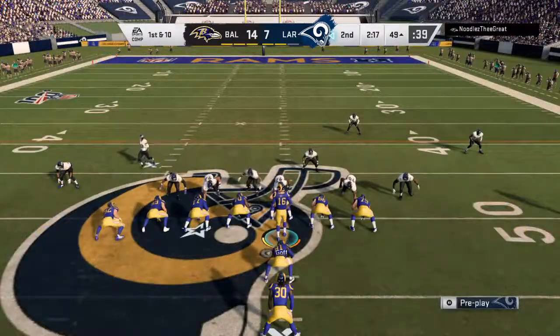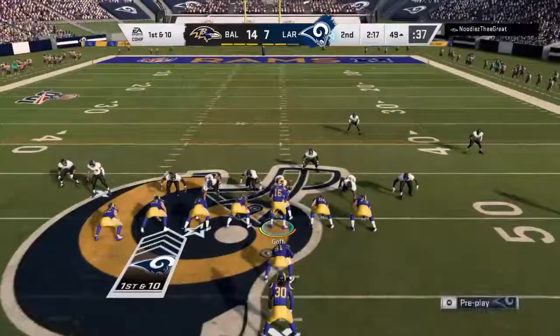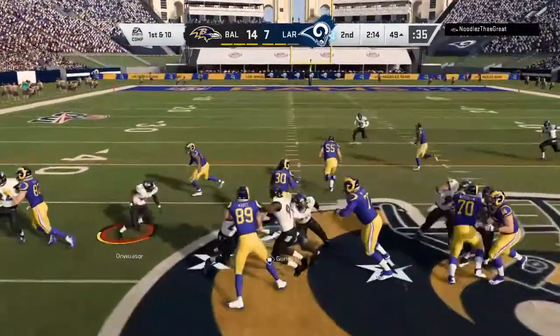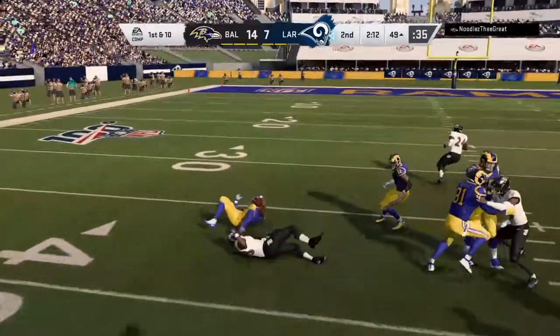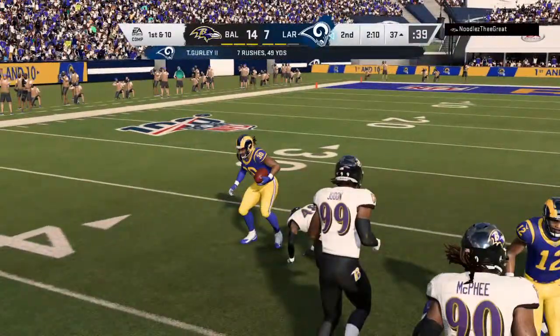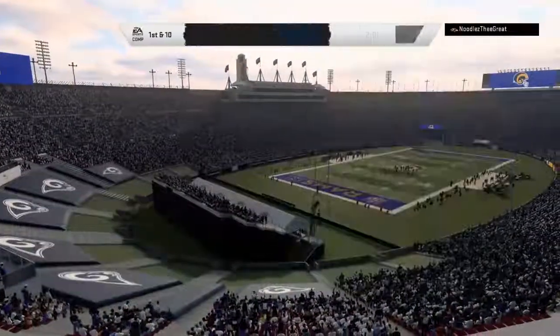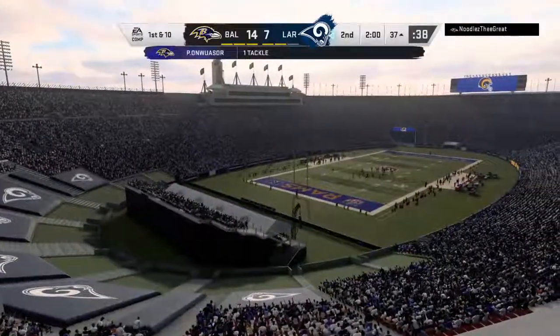Here goes the line. 180. Two times. On first down, it's Gurley. And he is tackled inside the 40, not quite to the 35. Another strong gain on the last 2 plays. They've moved it a combined 33 yards.